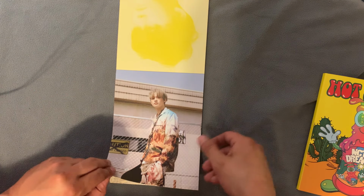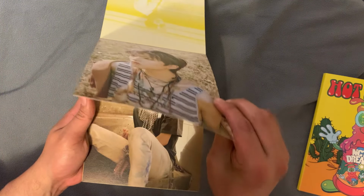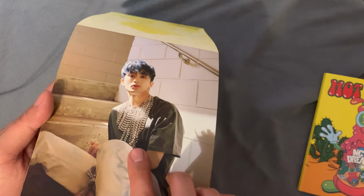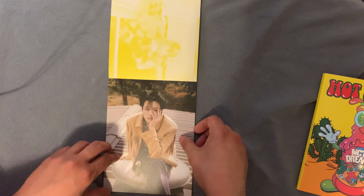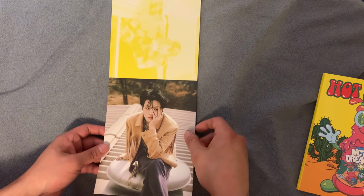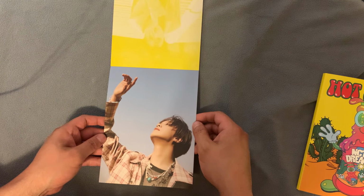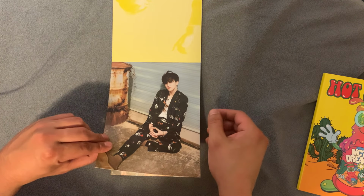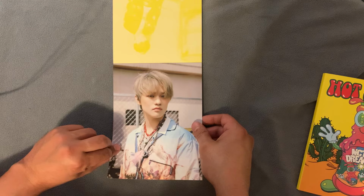These pictures look very similar, but I guess you can get but so many different shots of the same concept. Oh, look at those necklaces. He's blinging. Look at that, blinging. Renjun. Oh, I'll tell you something about Jeno, man. I always try to pick who I like better between Jeno and Jaemin, and it's really hard to pick, but I think Jeno slightly ahead of Jaemin as far as my main ultimate bias of this group. Chenla.